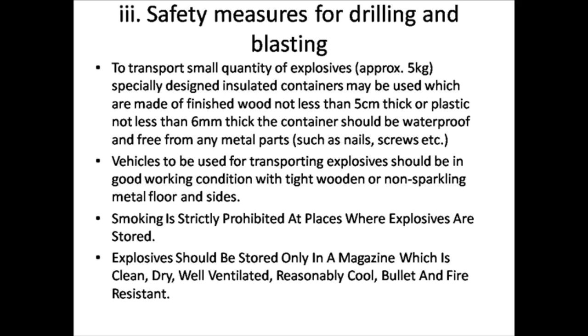Number 3. Safety measures for drilling and blasting. To transport small quantity of explosives of about 5 kg, specially designed insulated containers may be used, which are made of finished wood not less than 5 cm thick or plastic not less than 6 mm thick. The container should be waterproof and free from any metal parts like nails and screws.